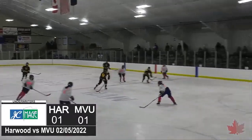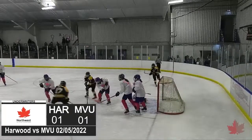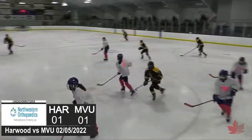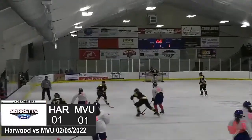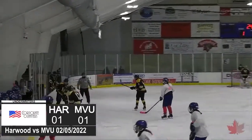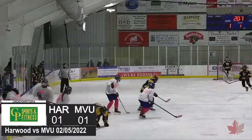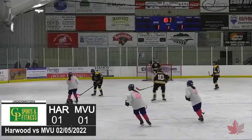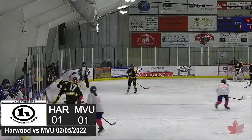Thompson makes a move. Gains the blue line. Toe drag, shot. Good save by LeClaire. Rebound out in front. Kadanash had another whack at it in the slot. And LeClaire with two big saves right there. LeClaire doing a really good job. You know that when Thompson has the puck on his stick, he's going to look to create an opportunity for himself. Good job by LeClaire there.